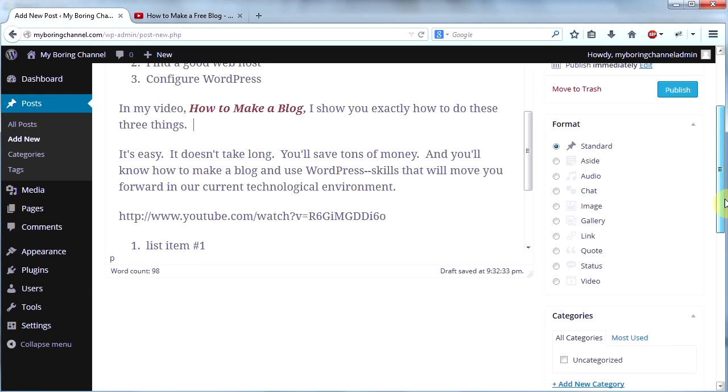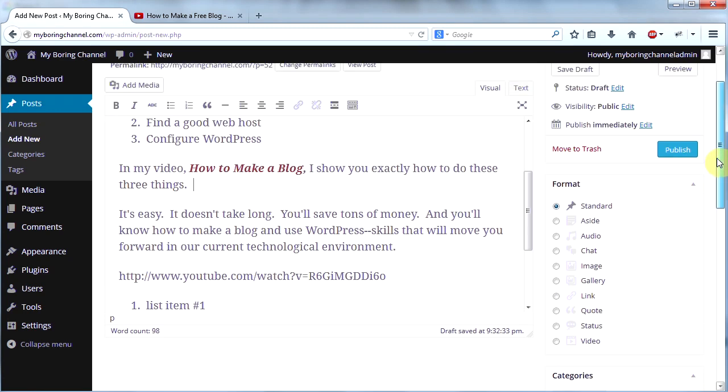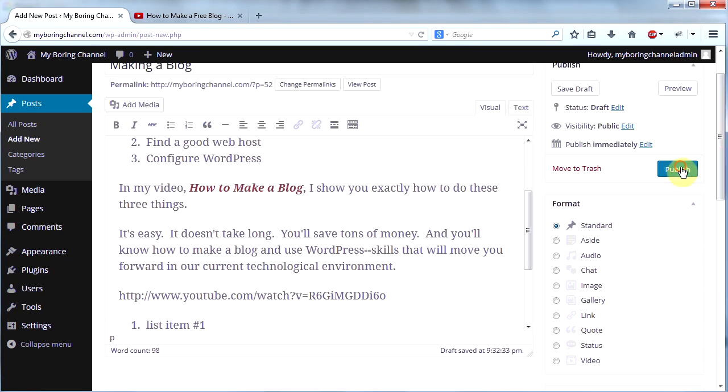One more thing before we publish our post, you can choose the format of your post. Each of these formats will style your post a little bit differently. So my recommendation is to make a post and try these different styles and see what they look like. And choose the style that's most appropriate for your post. For now, I'm just going to keep it as a standard post and click publish.